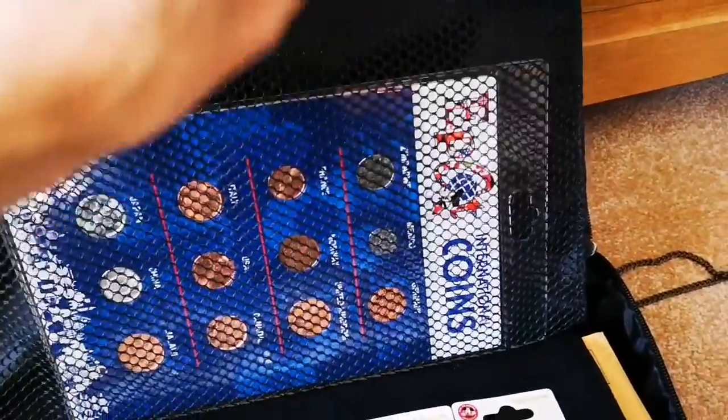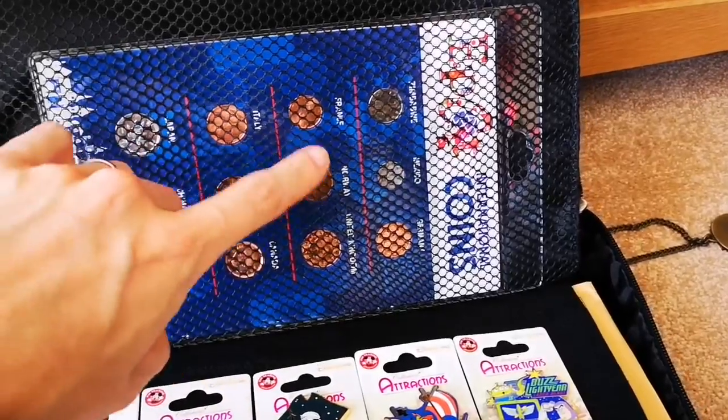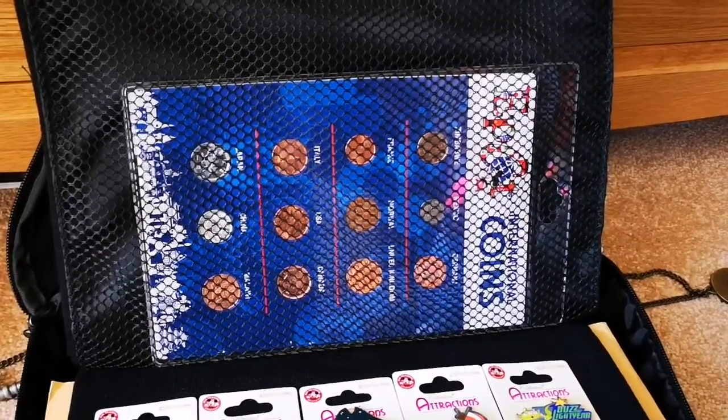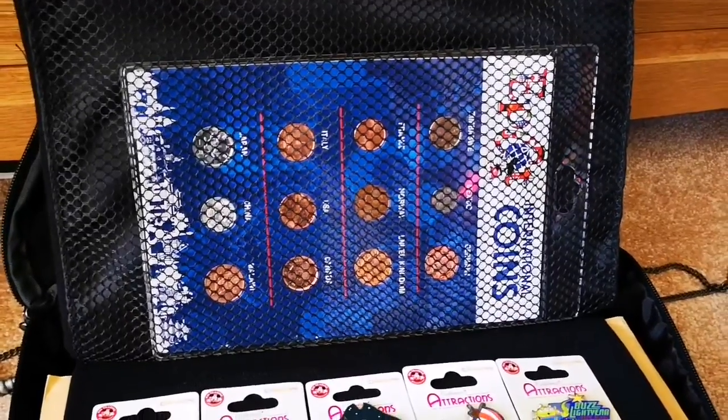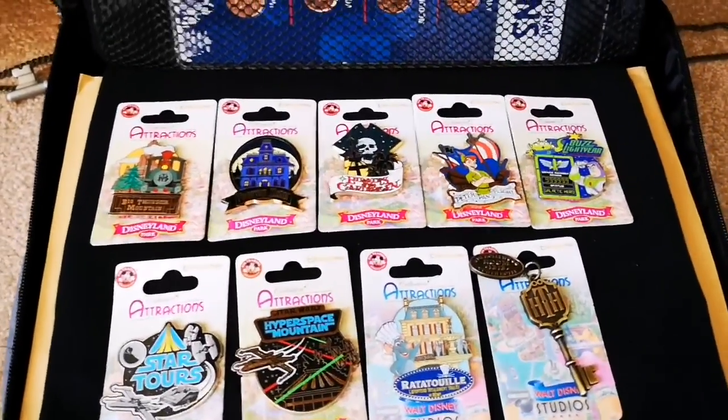So turning over, what we have here is actually the Epcot coin collection. So these are all of the coins for various different countries, and something that we picked up when we were there. Just a really cool collectible thing that I like. And I've put that with definitely my favourite set of attractions pins.